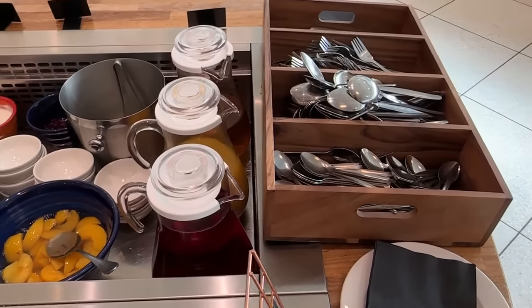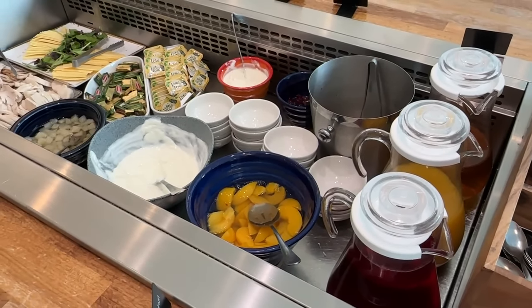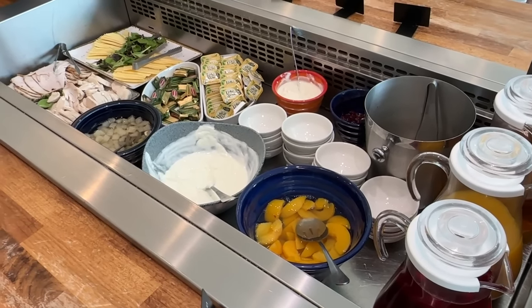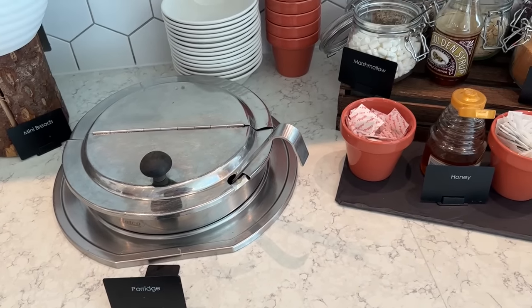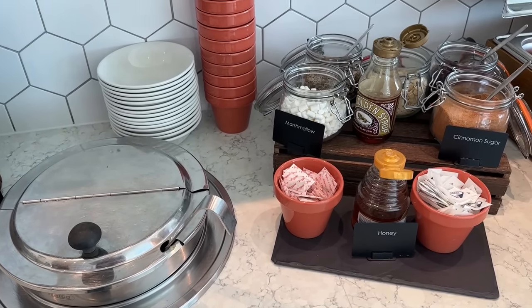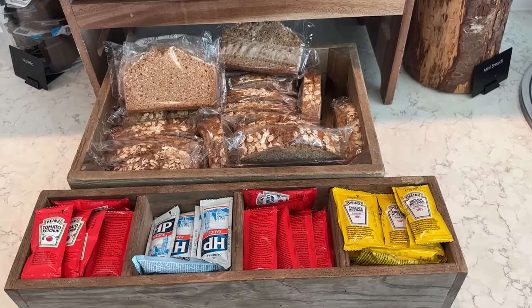In the center is the main parfait station, where you'll find both yogurt and vegan yogurt, as well as a number of toppings to build your own little parfait. On the far end is some random cold cuts and cheese to go along with that. You're also going to find a porridge station, where they have porridge as well as a number of toppings to go with that as well, directly adjacent to all of the bread options.